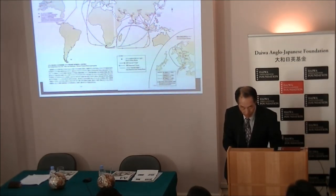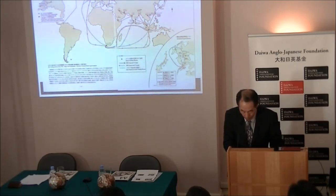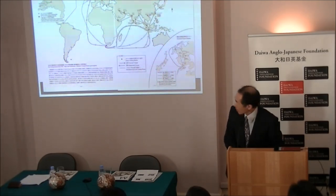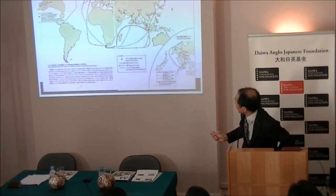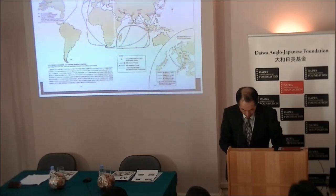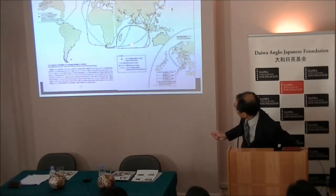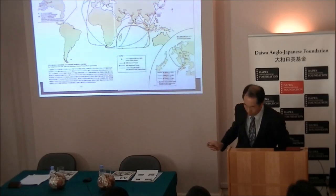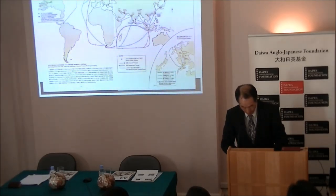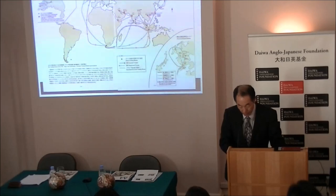This world map shows the shipping route for when Arita porcelain was shipped to Southeast Asia and Europe. The red line is the route from Europe to Japan. From Europe to Japan, it took this course. And the blue line is the return route. It took about 1 year by ship from Japan to the Netherlands.